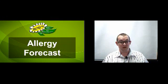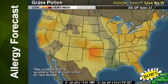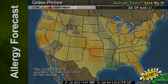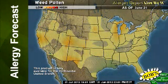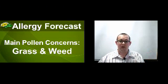And now let's take a look at the allergy forecast, and I've got some great news. On our scale of 1 to 12, we are at 3.9, so we're actually down almost into the low range now, which is great. And our main pollen concerns, if we take a look at the maps, of course grass pollen is still kind of high, and the other thing is weed pollen, which is on the rise in our area. So our two main pollen concerns right now are grass and weed pollen.